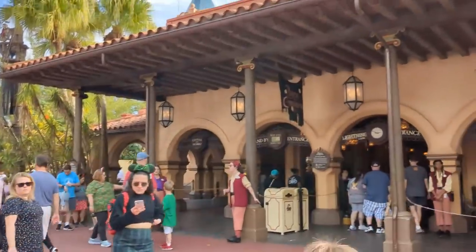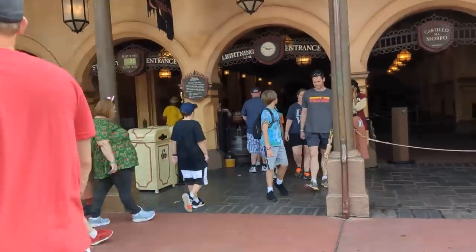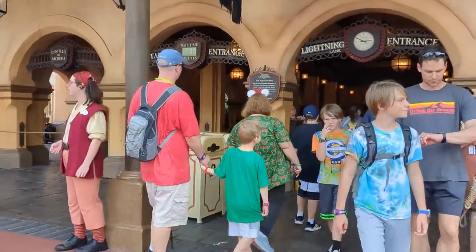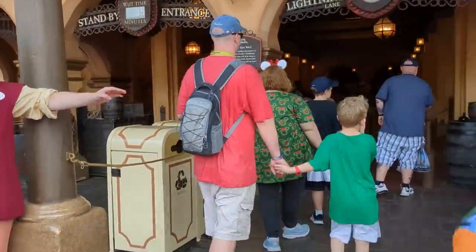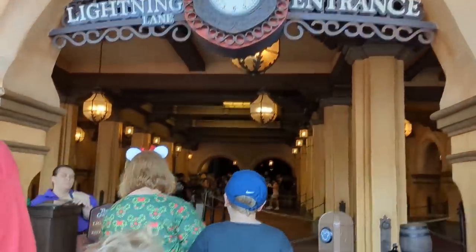Typically, it has like a 35 plus minute wait. This is kind of the lowest I would see it in the middle of the day. But we were able to grab a lightning lane despite the fact that it's a little bit higher demand than some other attractions. So we get to skip the line.